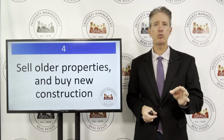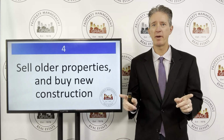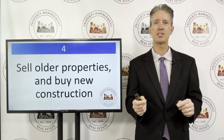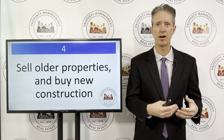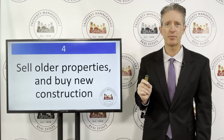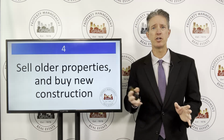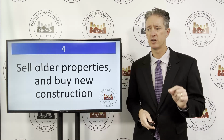Because when you buy new construction, for the next 5 years, you are going to have zero maintenance cost. And that can be significant when you're looking at the repairs and regular upkeep of older properties, things just wearing out and going wrong. And when you run numbers, remember that. That's an important consideration. On new construction properties, you literally have no maintenance costs for the first number of years on that property. That can be a huge improvement to your cash flow.